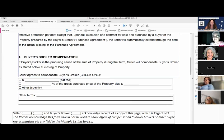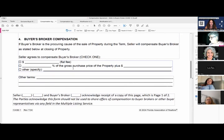Buyer's broker compensation. If buyer's broker is the procuring cause of the sale of property during the term, seller will compensate buyer's broker as stated below at closing of the property. So this is now just talking about the compensation. Seller agrees to compensate buyer's broker, check one. Check, check, check, whichever applies. It's going to be a flat amount, a percentage of the gross purchase price, plus if you're charging anything extra, if you're charging the transaction fee, whatever, or other, specify.